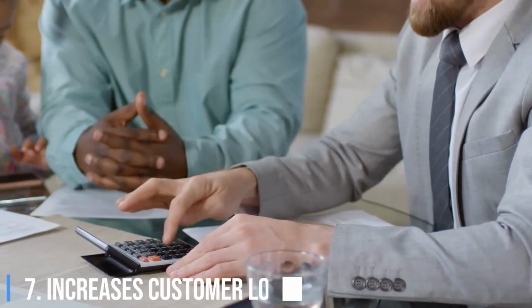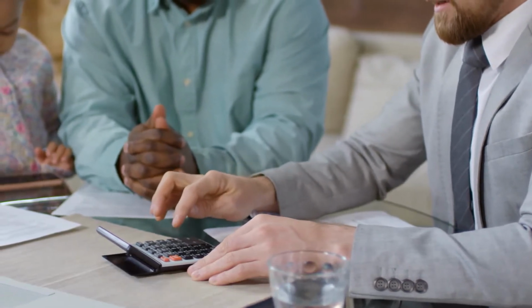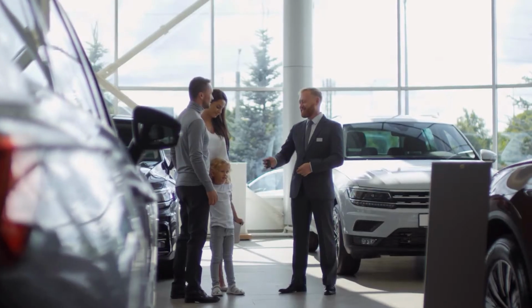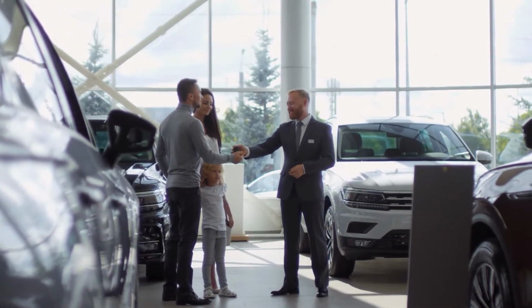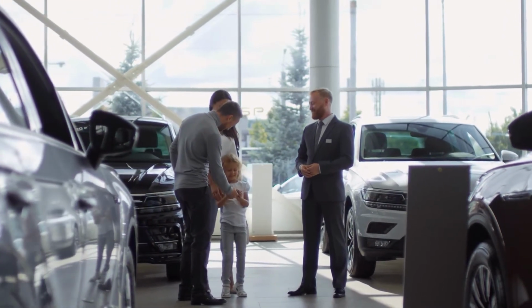Number 7. Increases customer loyalty. When businesses refer to upselling, too often what comes to mind is greasy car salesmen offering services and products that customers don't need to weasel them out of a few dollars. In reality, though, this could not be further from the truth.